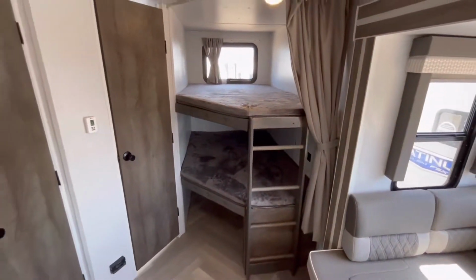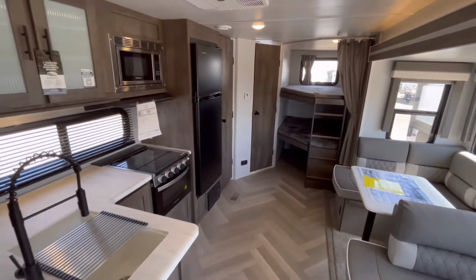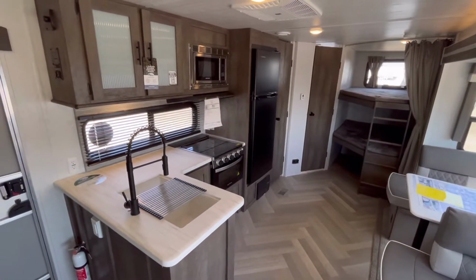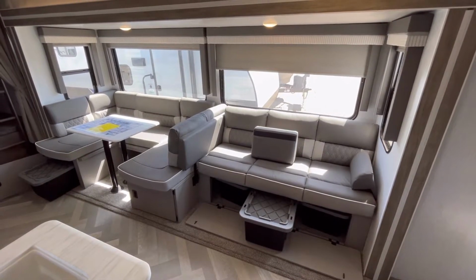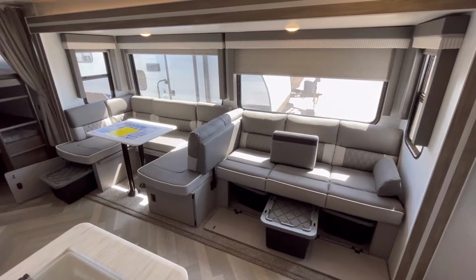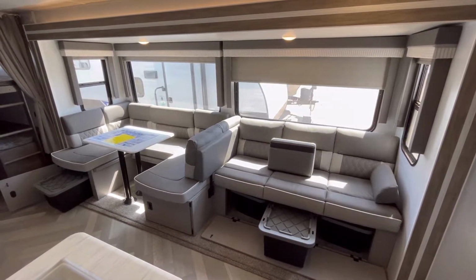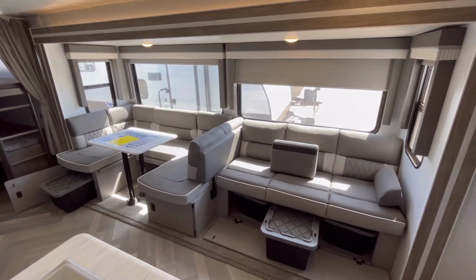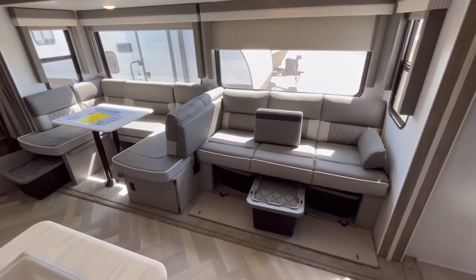So with that being said, let's go ahead now and let's open up all this storage and take a look at the kitchen. Okay guys, so I've got all the storage opened up, and first things, before we get into the storage, you can see that this is what the Versa Lounge looks like in traditional dinette and sofa mode. So again, it's very, very convertible.